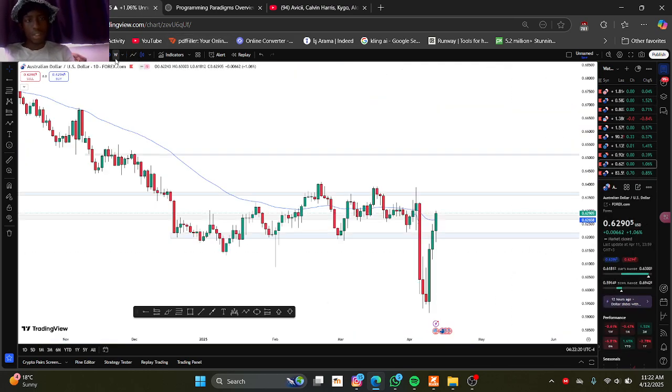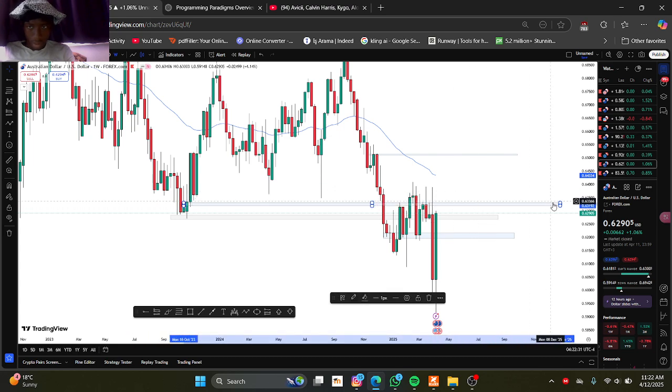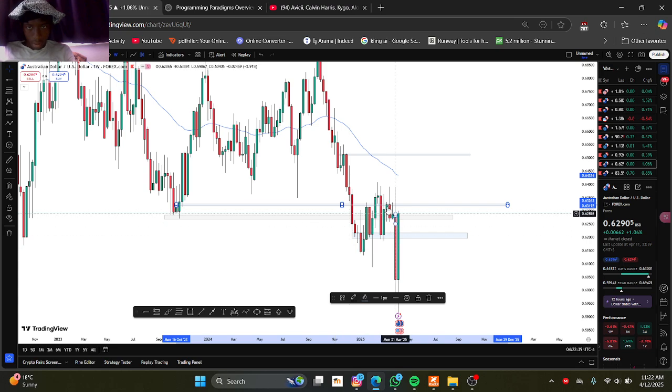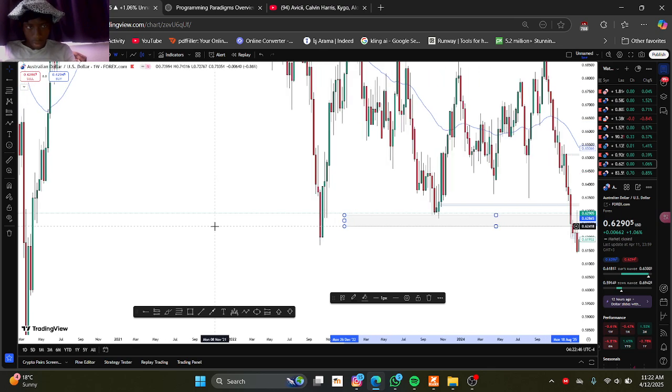AUD-USD. The market currently is very bearish, and you can see the weekly. This is our lower high. Yeah, this is our lower high, and it broke and it came to test this level here. Let's see.